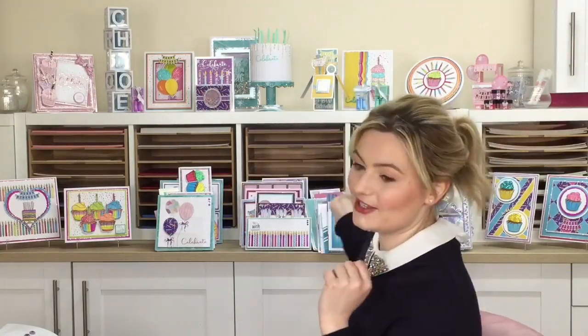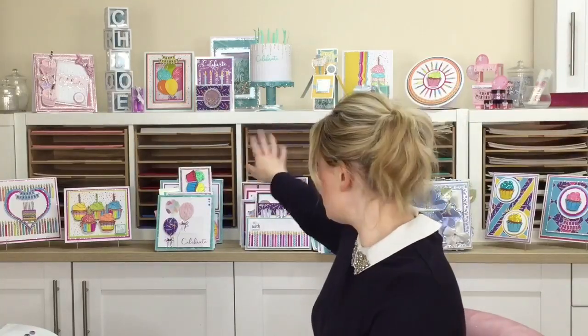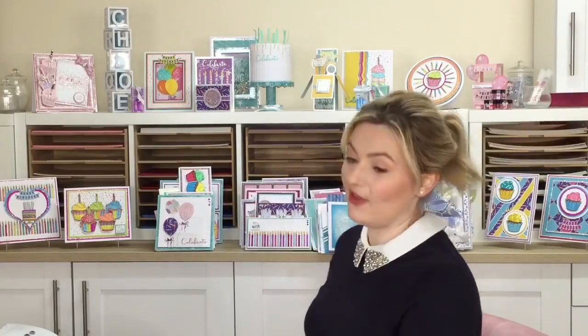I've got a few demos to show you, and of course I've got all these fabulous finished samples behind me as well. So you can see we've got some off the page projects, we've got some beautiful cards in really nice bright colours. There are so many fabulous projects in this box kit. I think that you are going to absolutely love it.